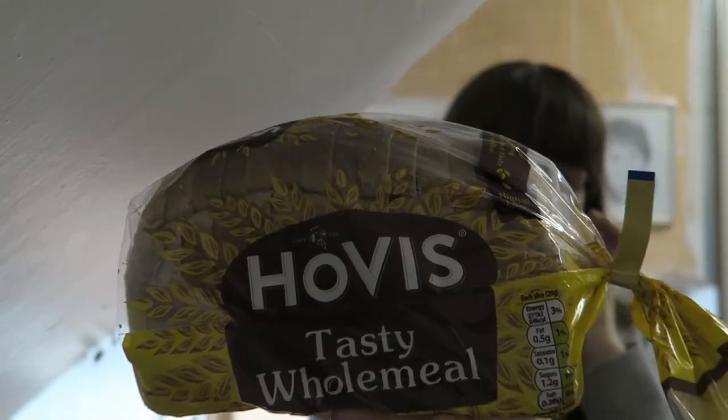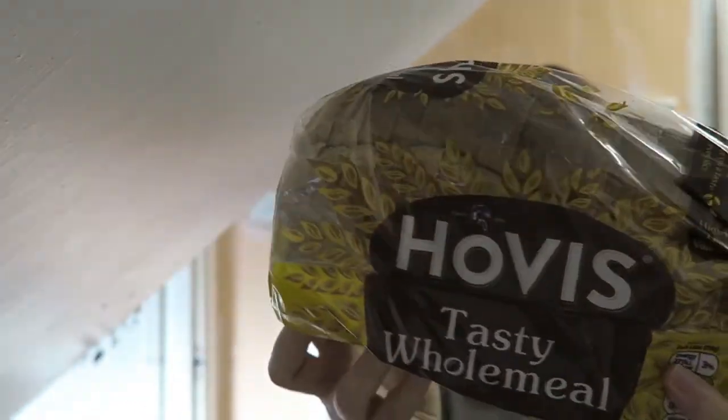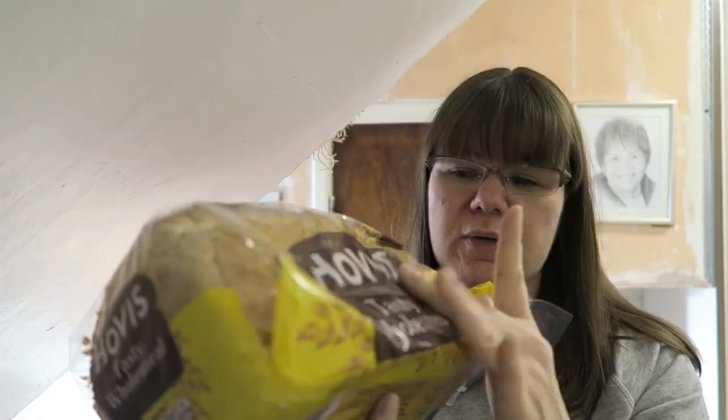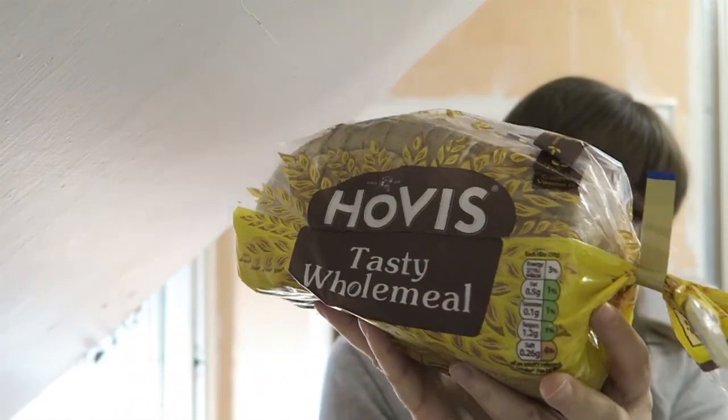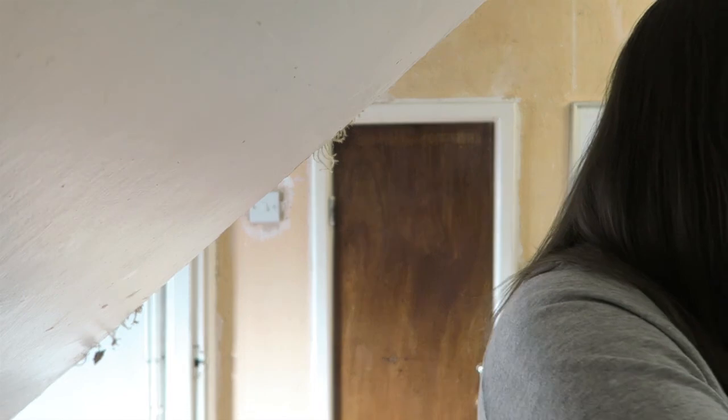I actually ordered Kingsmill bread but got Hovis. This is from the 400 gram loaf bread, and two of these slices are your healthy extra B. I think it would be 1.5 syns if you had just two slices that you didn't want to count as your healthy extra, but I generally just have it as my healthy extra.